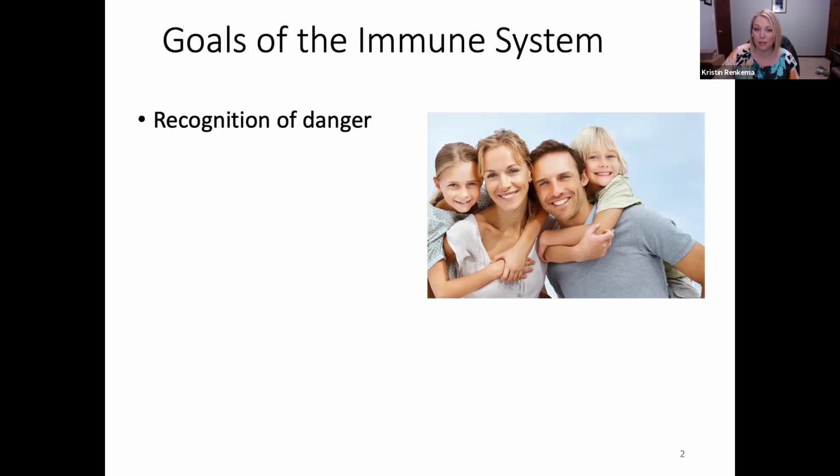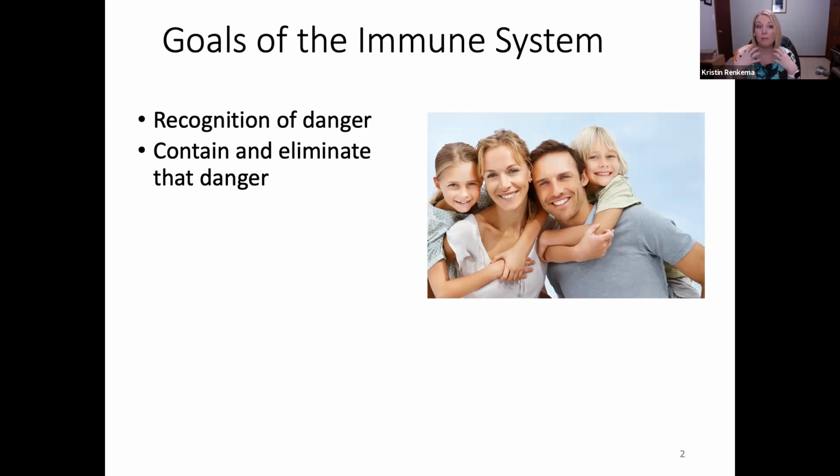The first goal of the immune system is to recognize danger if it enters your body, to realize that there is potentially a threat and maybe we have to do something about it. Once that danger is recognized, your immune system wants to contain the threat as well as potentially eliminate it. We need to get rid of it, right? Because the danger the immune system needs to deal with could cause a lot of harm or even death to the host. So the immune system's goal is to get rid of the danger.